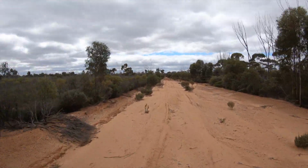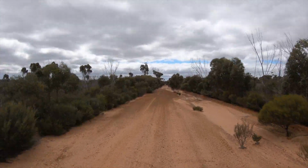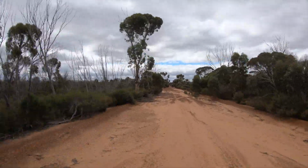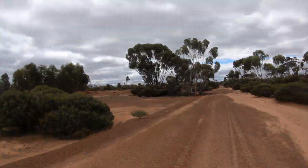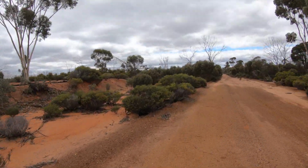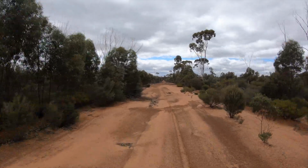I'm hoping that the next spot is the most interesting of all of the spots that I have marked to visit. So I was given this spot as a tip off from someone. There's a dam there. Looks like it was plastic lined once. It's not a spot that anyone knows about, so yeah, let's see what's there.